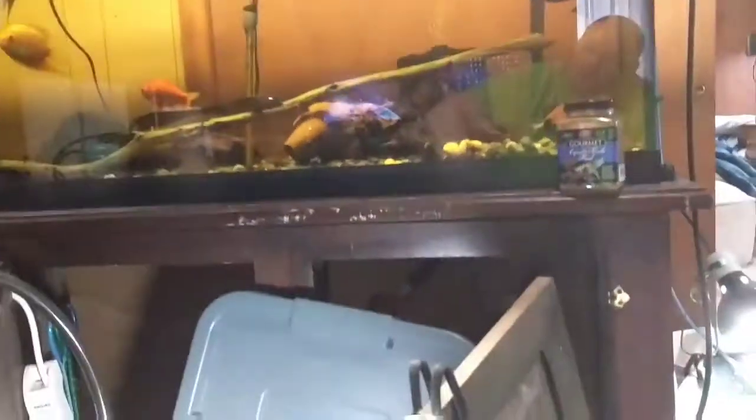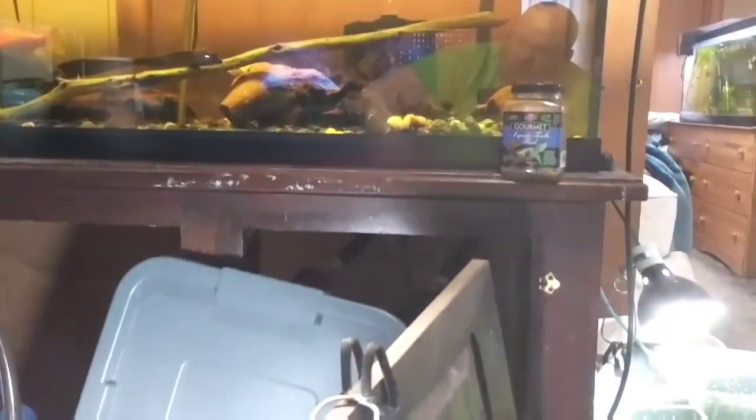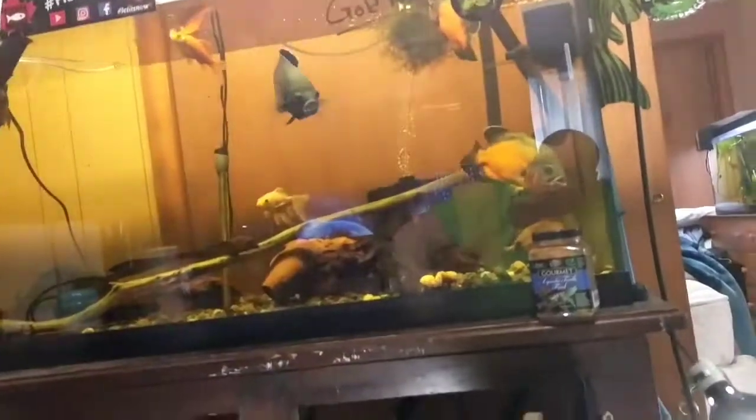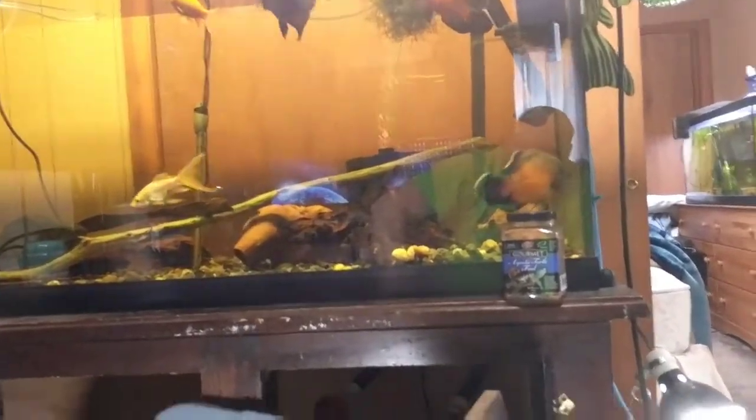Most of these tanks are so heavily planted, and especially this one is overfiltered, because that thing will do 1,000 gallons an hour, so that's like 10 times, and then if that sponge filter does 125 gallons an hour, that's 11 times over filtered.